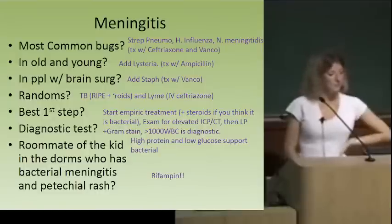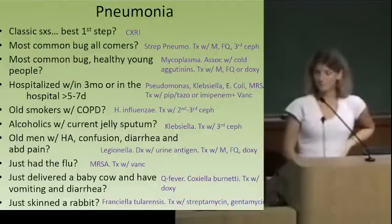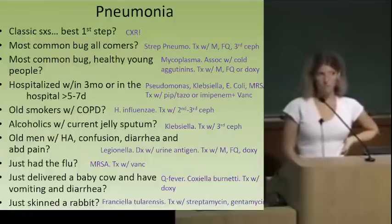So for pneumonia, if you are thinking the patient has pneumonia, what would you do first? Good, we want to see it. And what's the most common bug causing pneumonia? Strep pneumo. Most common bug in you and me, healthy young people, hopefully.